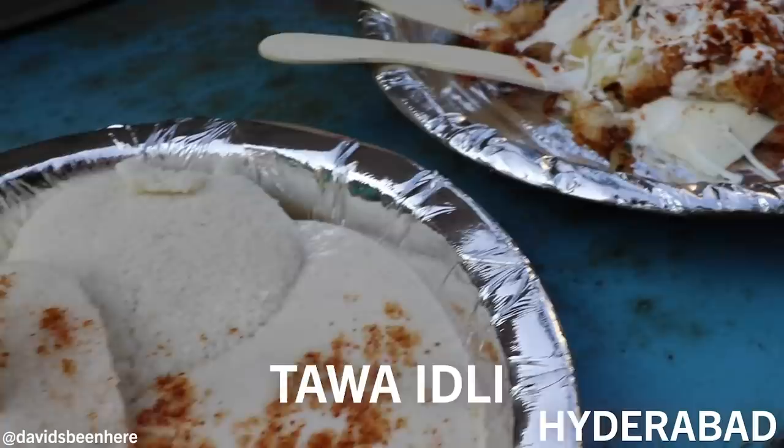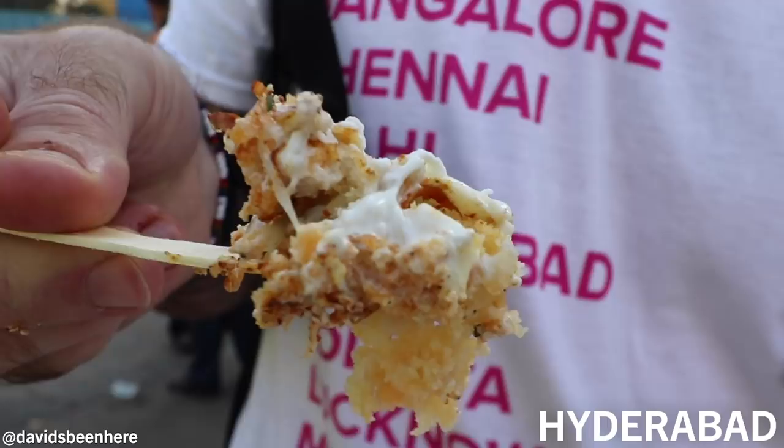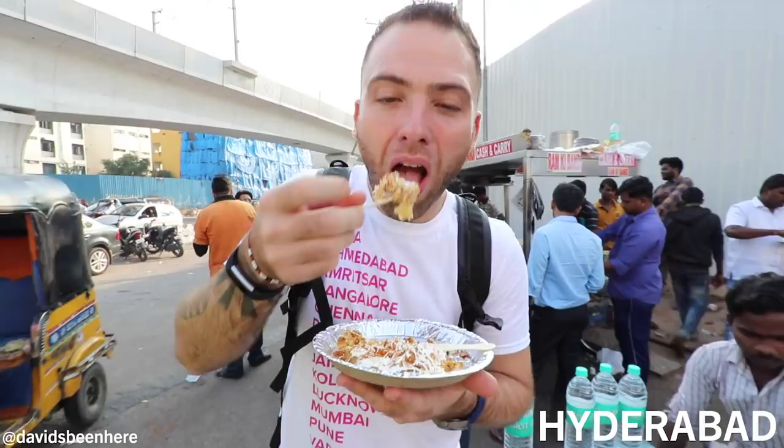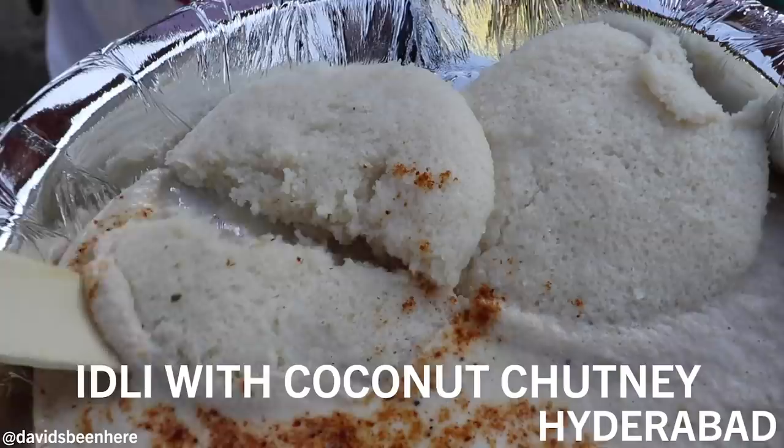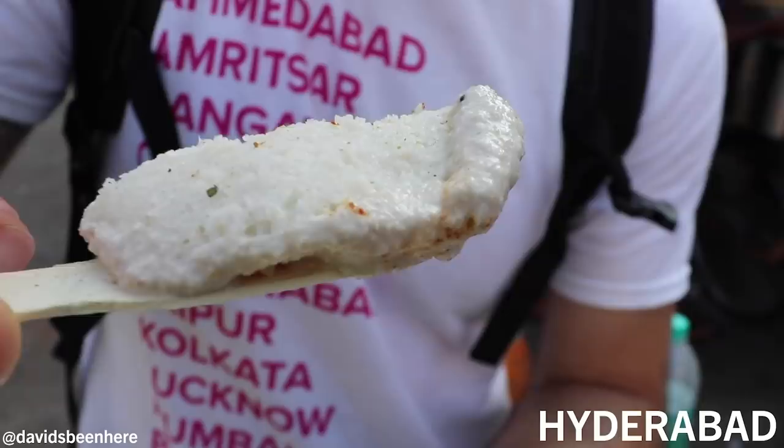Okay, so the next thing we're trying is an idli. So this is actually the Tawa Idli. Paneer, it also has cream. Oh yeah, I love the flavors. Okay, so here we have the traditional version of an idli. I really enjoy idli. There's not a crazy amount of flavors with idli, but it's nice, it's heavy.